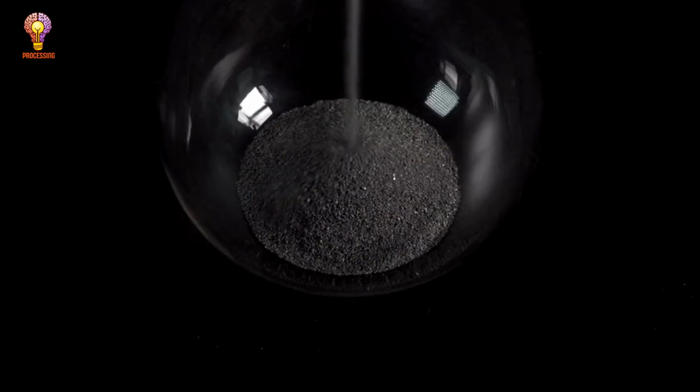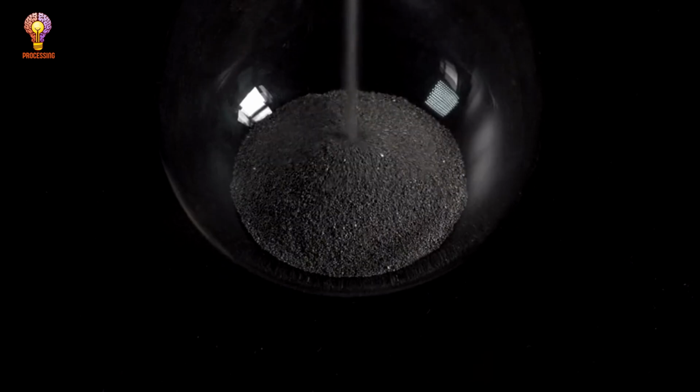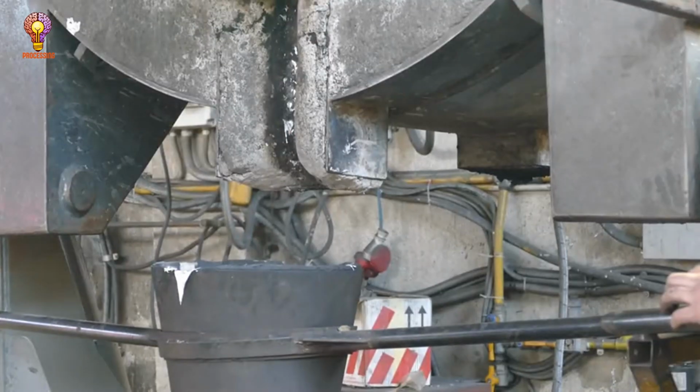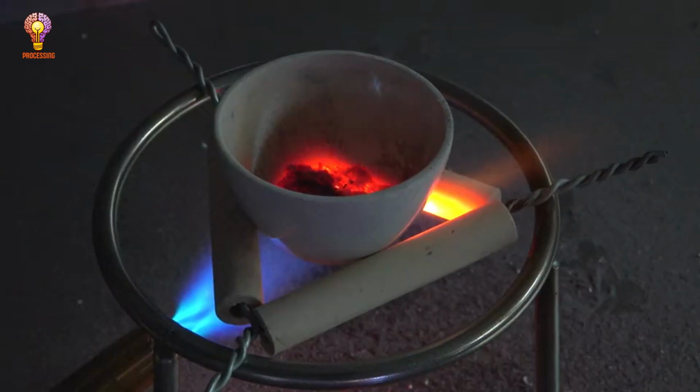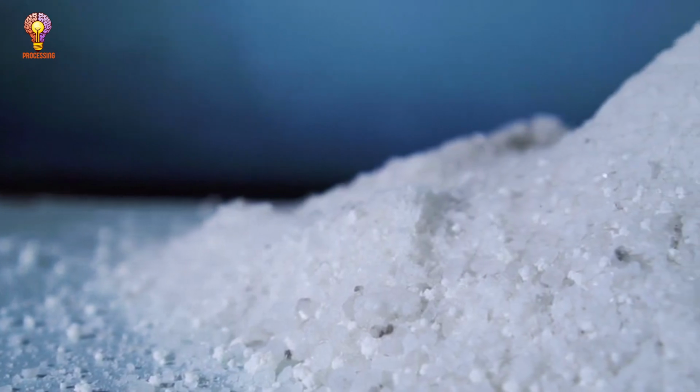Carbon electrodes, anodes, plus, made of carbon, slowly consumed during electrolysis. Cathodes lined inside the pots, collecting molten aluminum. How electrolysis works. Dissolving. Pure alumina, Al2O3, is dissolved in molten cryolite at around 950-980 degrees Celsius. Cryolite lowers the melting point of alumina, reducing energy costs.